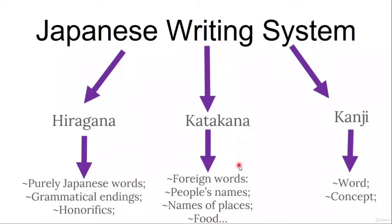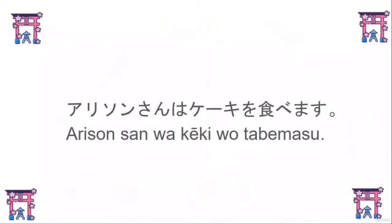Katakana is used to write down foreign words. So for example, people's names, names of places, food, names of cities, and etc. All foreign words. Okay? And kanji came from ancient China, and it is used to write down a word or a concept. Okay? So let's take a look at how these 3 writing scripts would look in a sentence.